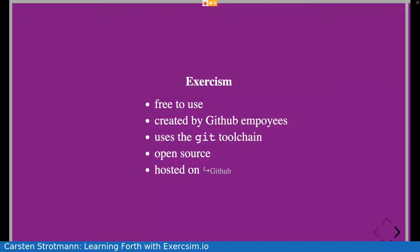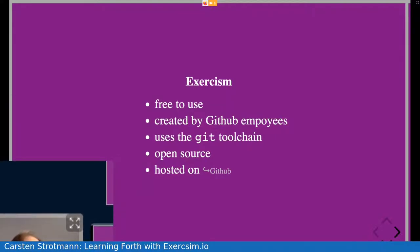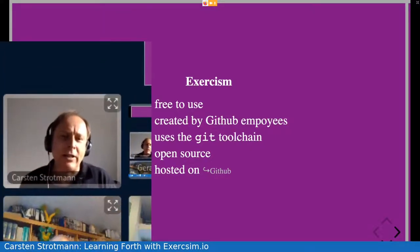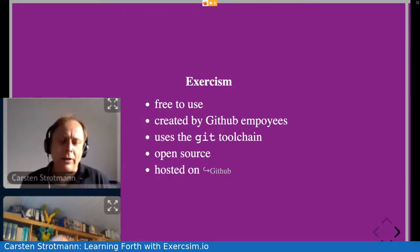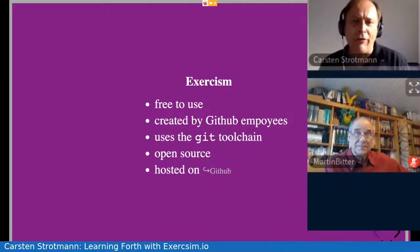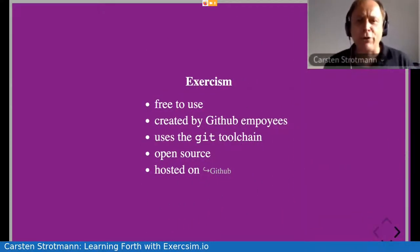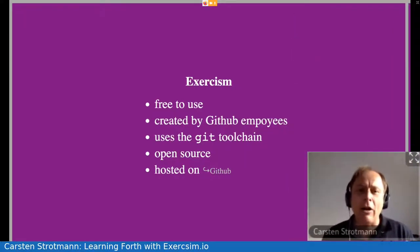So you log in, you join, and you don't have to pay for this. It was created by GitHub employees, so naturally it uses the Git tool chain. Git being a source code versioning control system, a distributed one. It's all open source, and I promise that it will be free forever. And it's hosted on GitHub, so you can just fork and clone and have your own copy of Exercism if you like to do that.